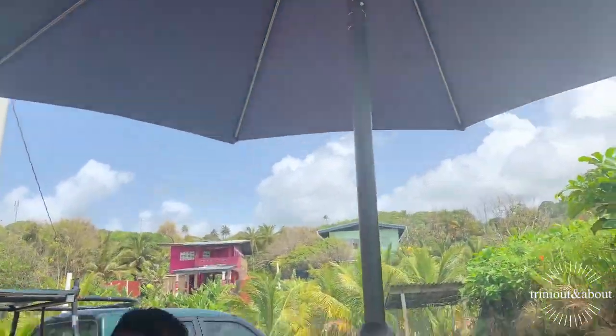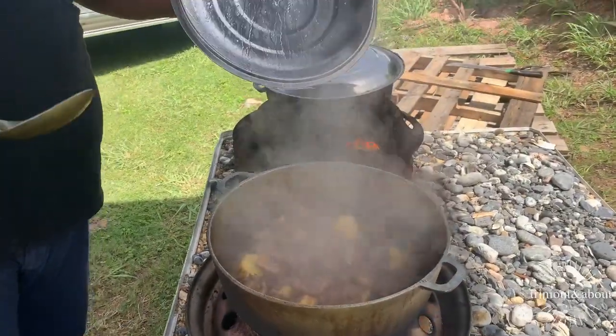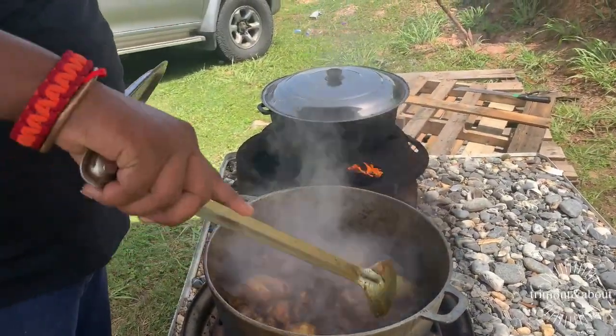Alright, guys, we're back here. We're going to check the chicken. We changed the umbrella. Too much heat, guys. So you see what we're going to have with the umbrella, let's get that shade.